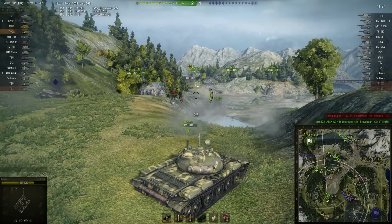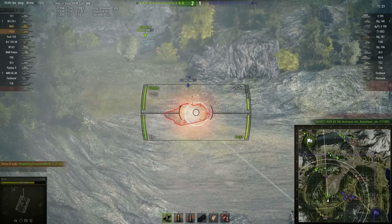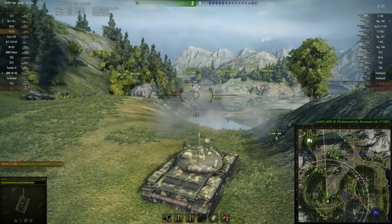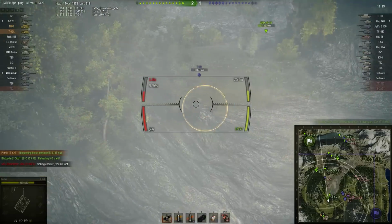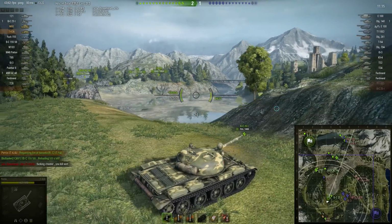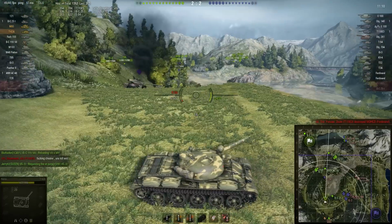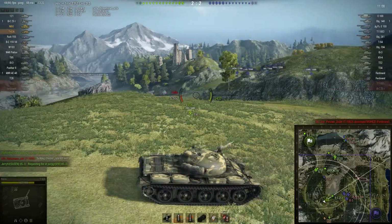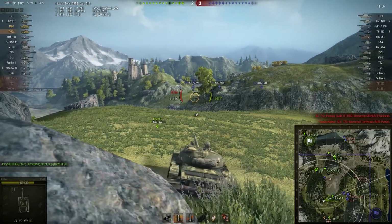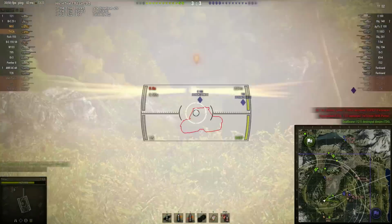And this T-54 that was proven to be so much of a nuisance early on is now going to come under fire. And as you can see, he decides to fire at the Bat Chat, and that's going to prove to his detriment as Pernix gets two great shots through the rear of the T-54 there. I'm not really sure who that E5 is raging at in the chat. I don't really see any kind of large injustice that happened to him earlier.